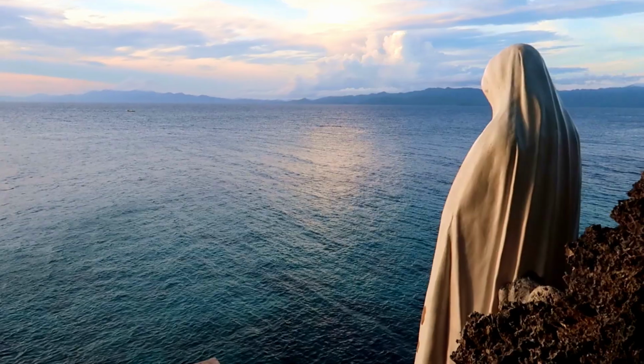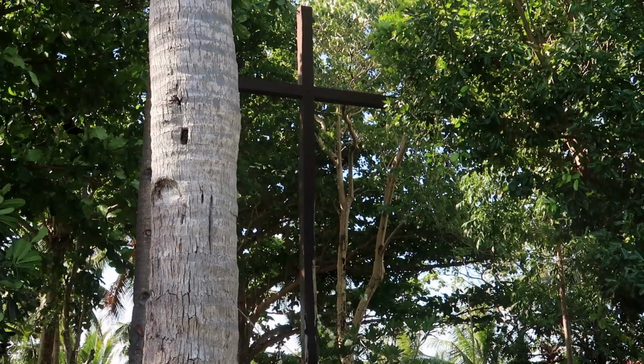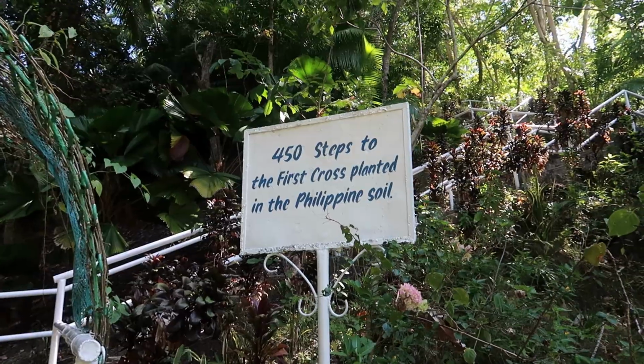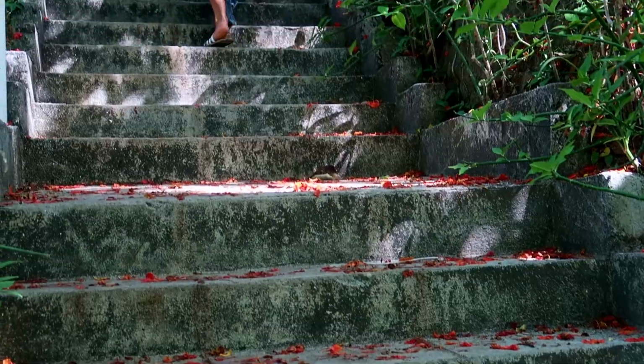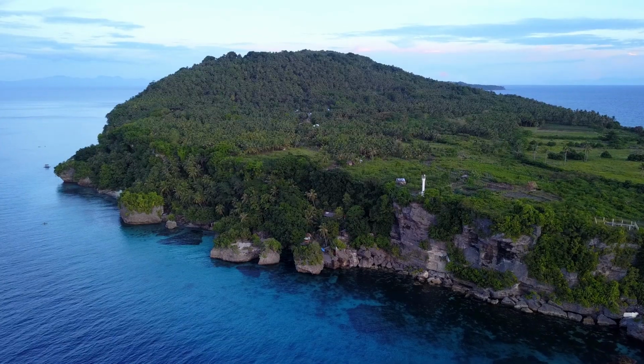Not only is it beautiful, but it's also significant to the Philippines as being the first place the Spanish ever raised a cross in the Philippines, a site that can still be visited today, 500 years later. I recommend staying only 1 night on the island, unless you feel like you want more time.